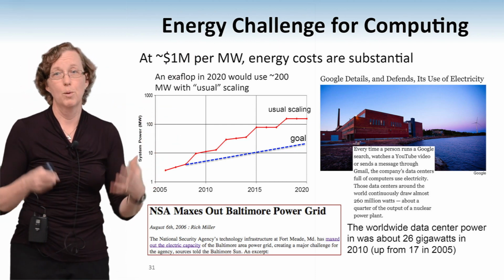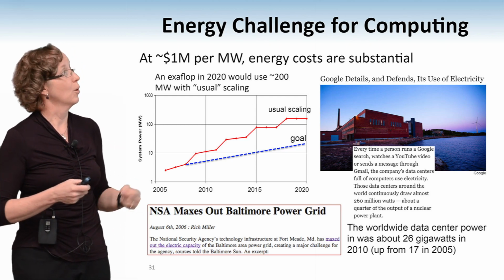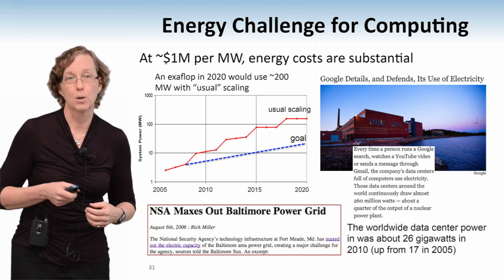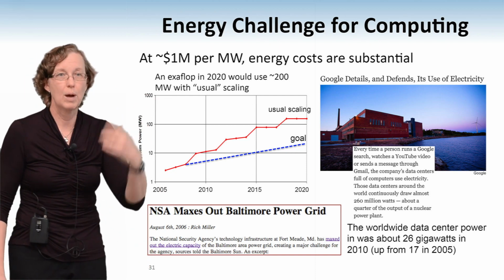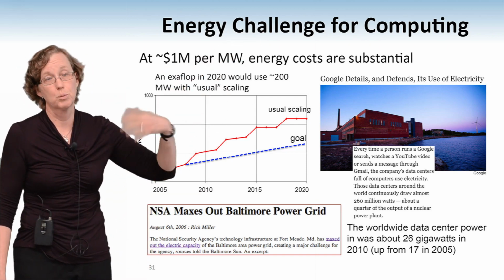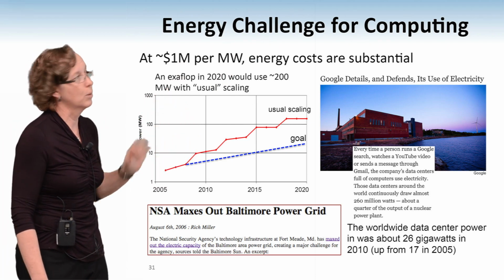So how much is 200 megawatts, for those of you who are not so used to paying electricity bills at your home or at your university because somebody else does it for you? It costs roughly $1 million per megawatt per year to buy electricity. Prices vary across the country and so on, but roughly speaking, think of it as $1 million. So that means to run one of these exaflop computers would require $200 million just to pay the electrical bill every year. So we're not going to do that.